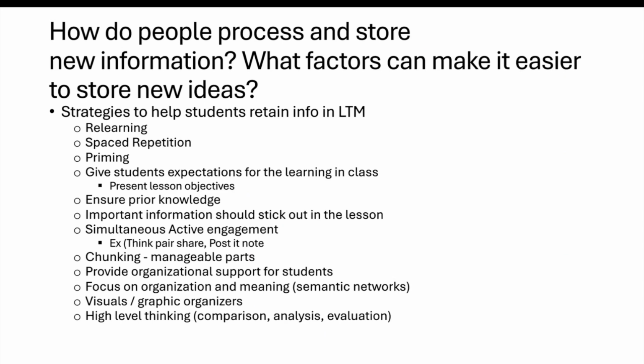Another thing we can do is give students expectations for learning in class, which can be done through presenting the lesson objectives and the standards that they may be based off of. This is very important so that students know what to look for when they're trying to learn in the lesson.